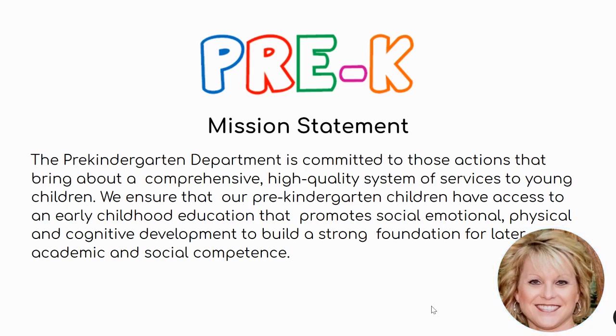Our mission statement is that we as a department are committed to those actions that bring about a comprehensive, high-quality system of services to young children. We ensure that our pre-kindergarten children have access to an early childhood education that promotes social, emotional, physical, and cognitive development to build a strong foundation for later academic and social competence.